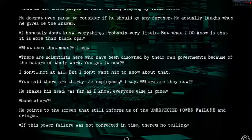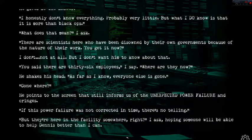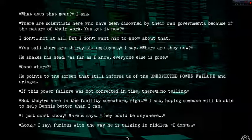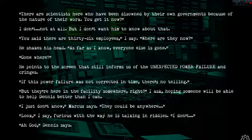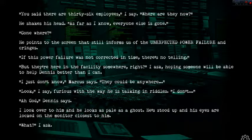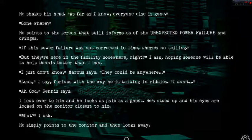Gone where? He points to the screen that still informs us of the unexpected power failure and cringes. If this power failure was not corrected in time, there's no telling. But they're here in the facility somewhere, right? I ask, hoping someone will be able to help Dennis better than I can. I just don't know, Marcus says. They could be anywhere. Look, I say, furious with the way he's talking riddles. I don't... Oh, God. I look over to him and he looks as pale as a ghost.